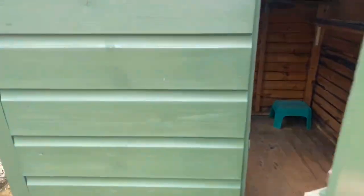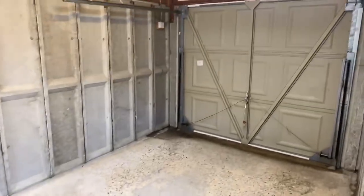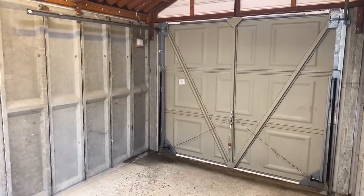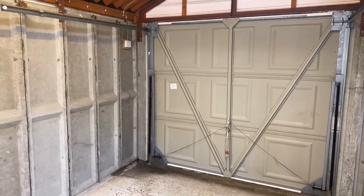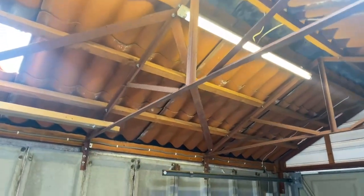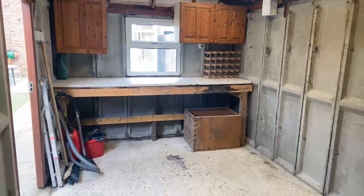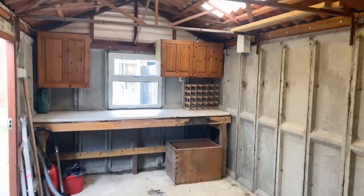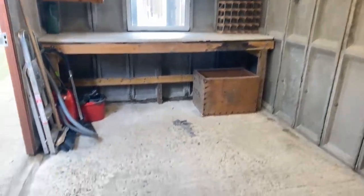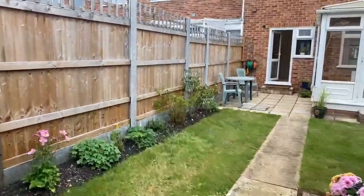And then the garage. This is the door that takes you into the garage. There's the front door there. And this has power. Just going to go upwards, and you can see we've got fluorescent strip lights there. And just spinning round, a workbench across the back. Always useful. So that's the garage. That just about concludes the tour of 38 Kingfisher Drive.